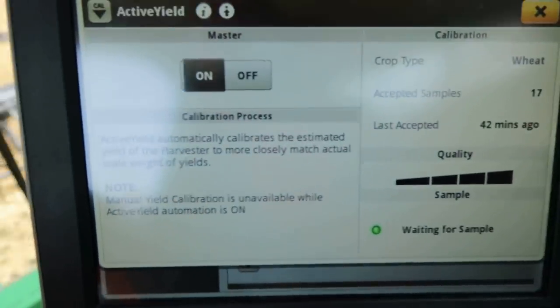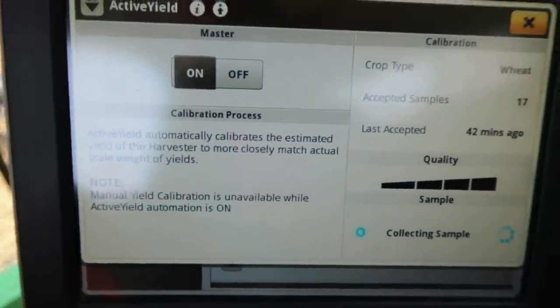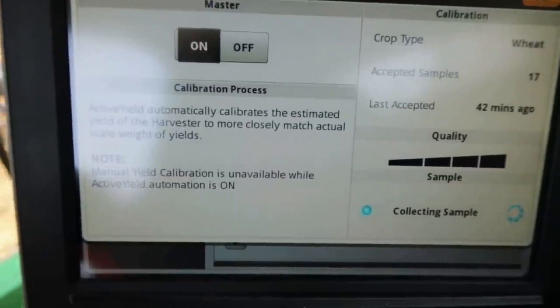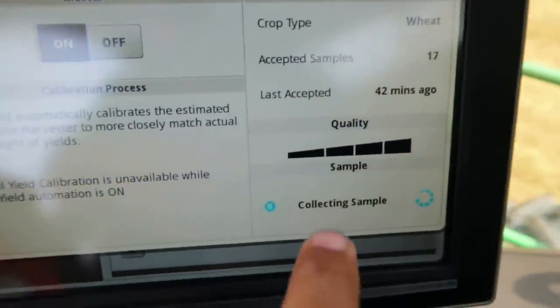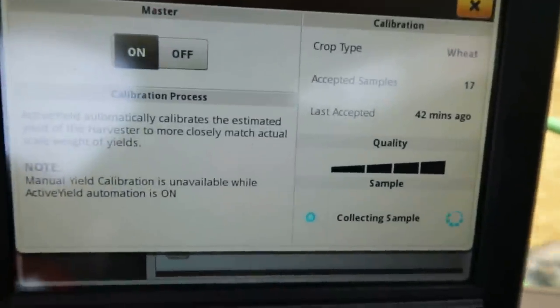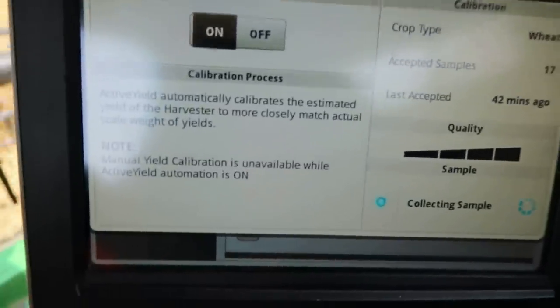Hopefully you won't get too much glare here, but this combine has what they call active yield. I think I touched on this a little bit earlier, but I've got it turned on now. You can see down here where it says it's collecting the sample. And you probably can't see in the grain tank, I'd turn around to show you, but there's weigh pads in there.